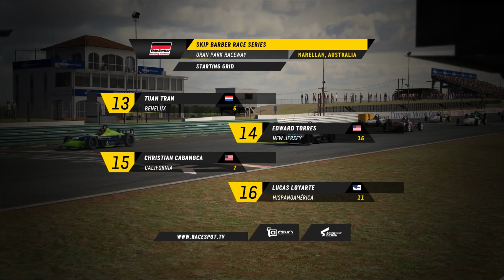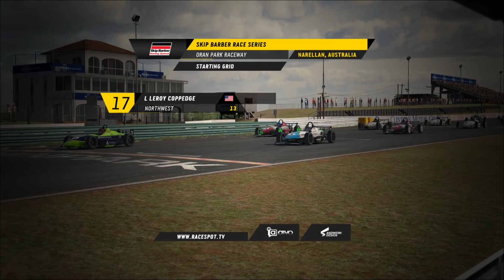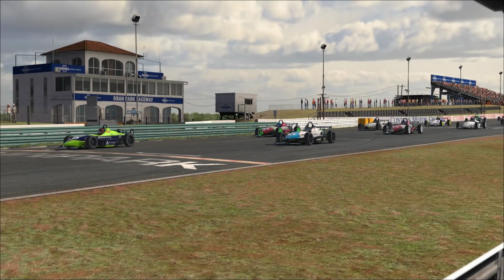12 turns around this Oran Park racetrack, all of it pretty much very sideways, very lefty, very righty. Not a lot of straights at this racetrack, not a lot of high-speed sectors whatsoever. Very difficult to make passes stick, even down after that long front straightaway. Getting the job done in turn 1 is very difficult.